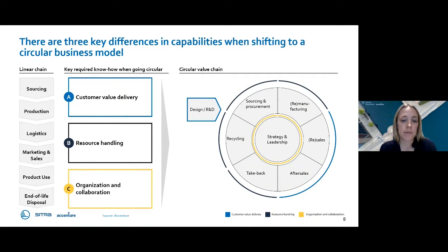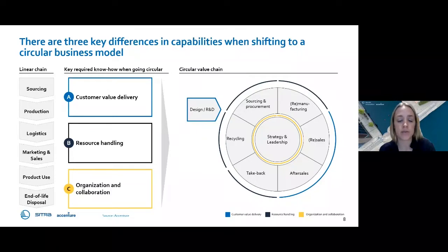So looking at these capabilities comprehensively across the full value chain, mainly there are 3 distinctive capability categories for a circular economy that are required. We see that there's a stronger emphasis on customer value delivery, on resource handling, and also on organization and collaboration. So let me spend some time elaborating on these 3.